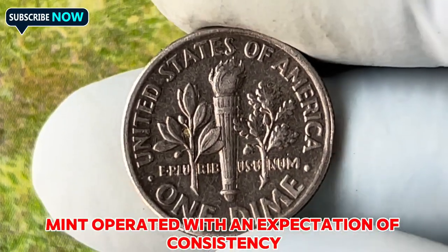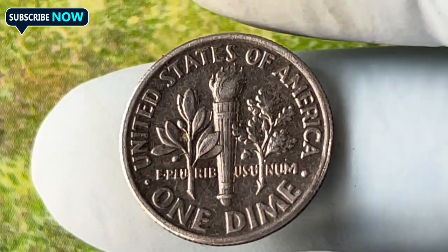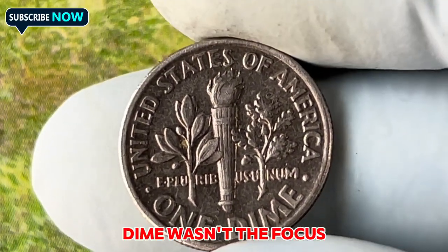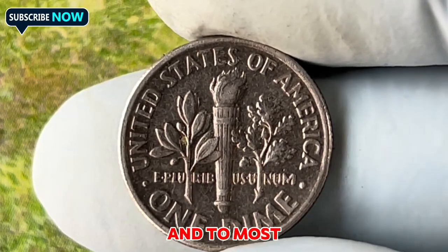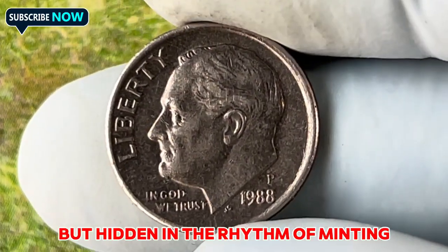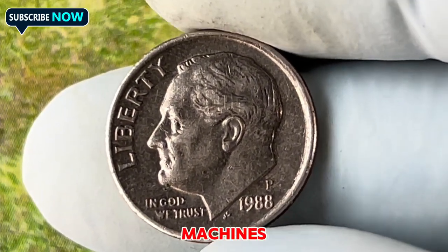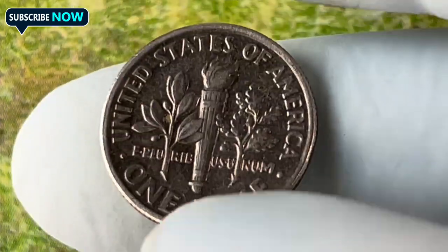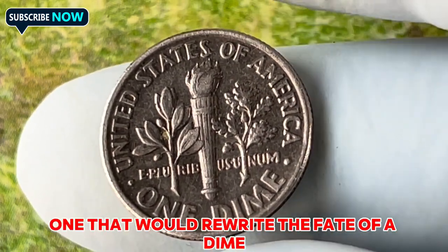By the late 1980s, the U.S. Mint operated with an expectation of consistency, precision, and uniformity. The Roosevelt dime wasn't the focus of speculation or attention, it was dependable, ordinary, and, to most, unremarkable. But hidden in the rhythm of minting, amid billions of coins destined for cash drawers and vending machines, a mistake emerged. One that would take years to surface. One that would rewrite the fate of a dime.